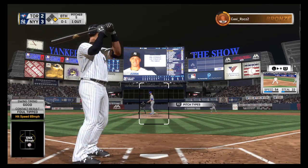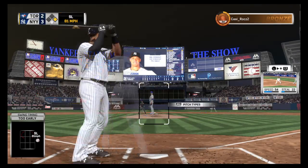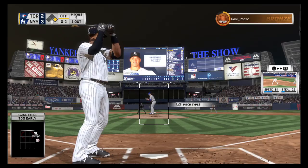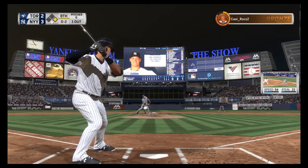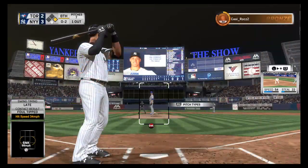Good sinker that time as he gets a piece and chops it foul at home plate. And I'm not sure, but it looks like he may have been blindfolded for that swing. It's 0-2 now. Very weakly on the ground. That winds up foul.